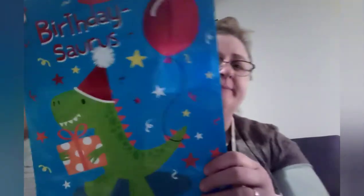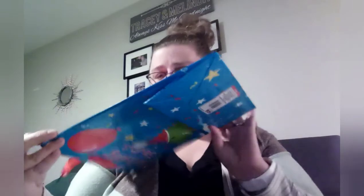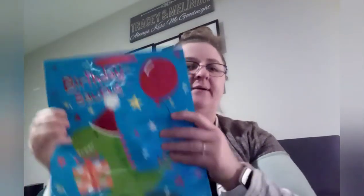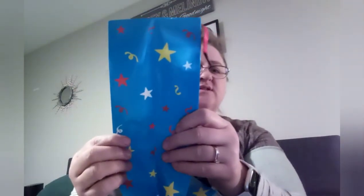Here's another dinosaur, birthday saurus. And the red is in a foil. You can kind of see the reflection. And on the back, it's just more of the matte. So birthday saurus with stars and streamers on the side.